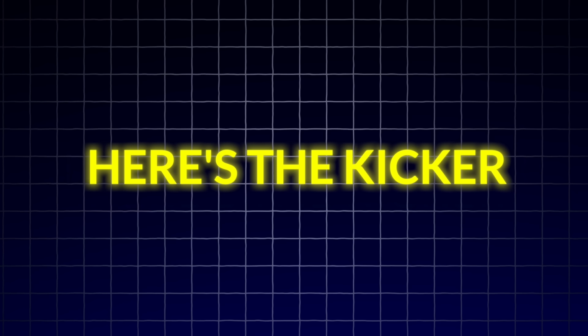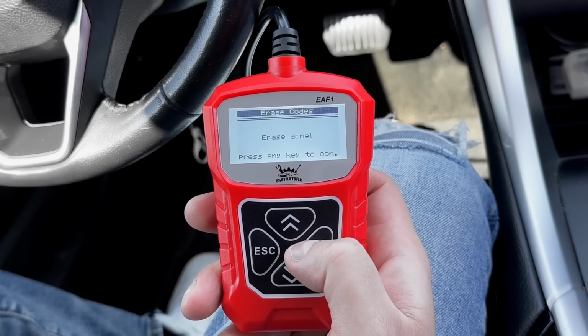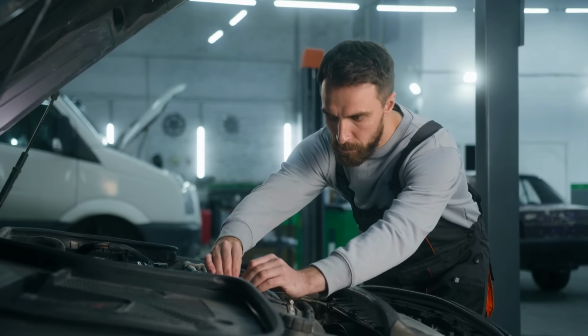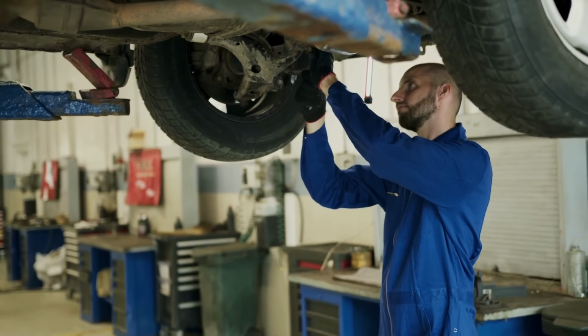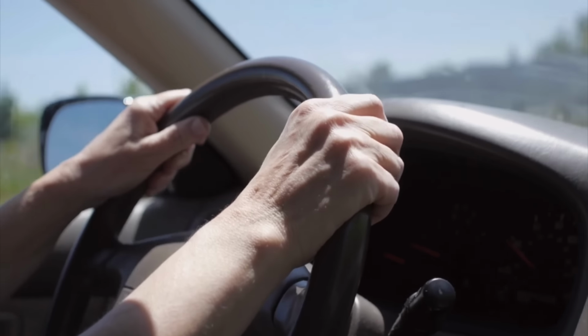And here's the kicker. Many error codes indicate minor issues that don't require immediate service or can be fixed with simple resets or basic DIY repairs. Mechanics make a fortune from customers who panic at a check engine light and agree to any diagnosis without questioning it. Your $20 scanner just made you an informed driver instead of an easy target.